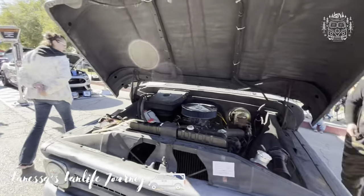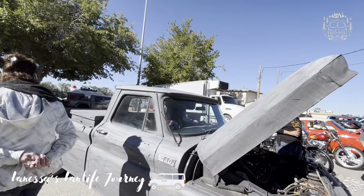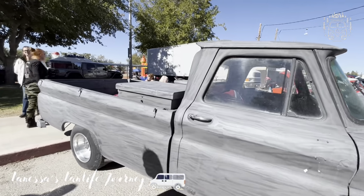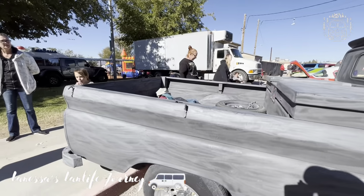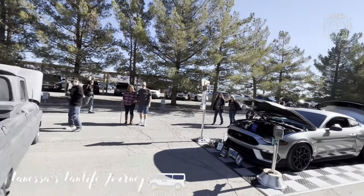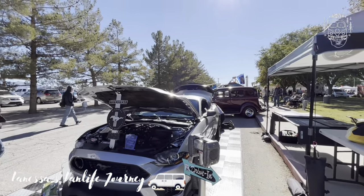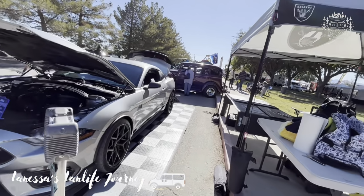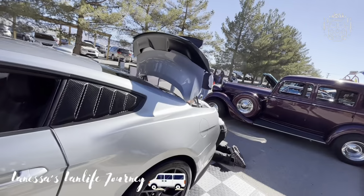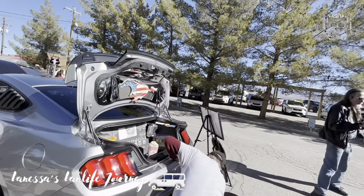Just look at this one, y'all. This is just an old beat up truck. Don't even have the side mirrors on it. I don't know if they did this paint job themselves. That's a nice truck. And what is this? Look, he got a nice presentation. Quicksilver. That's nice. He got his own little mat down here. He fixing it up. Look at that. That's nice.